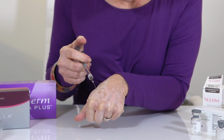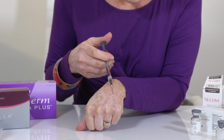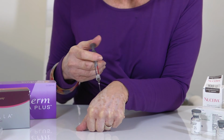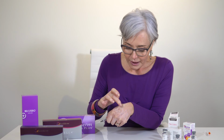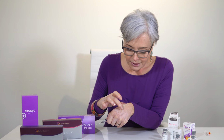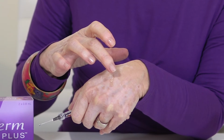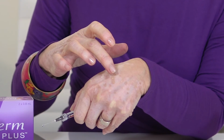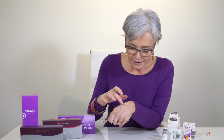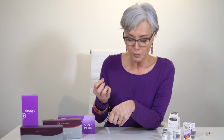So this is what it looks like when I inject it, and I inject sometimes tiny little bits like this, sometimes a bigger volume like a little pearl that I put down. And as you can see, this consistency is a very cohesive gel, so it has elasticity to it, and actually this is how we get the lifting and the shaping with the consistency of this product.